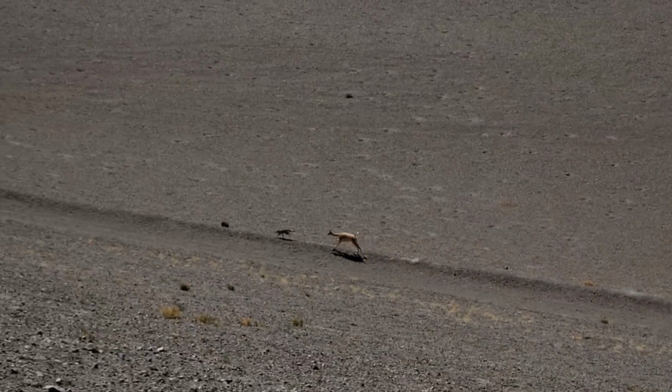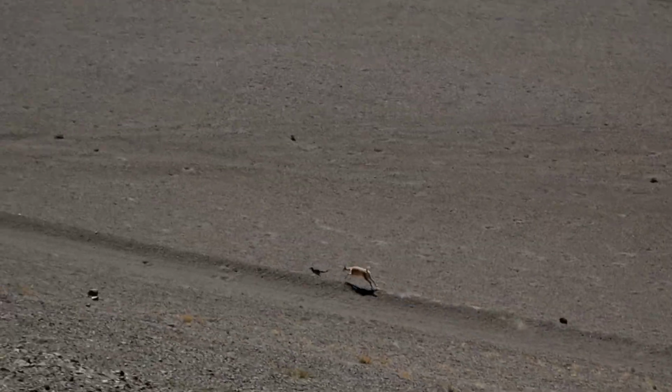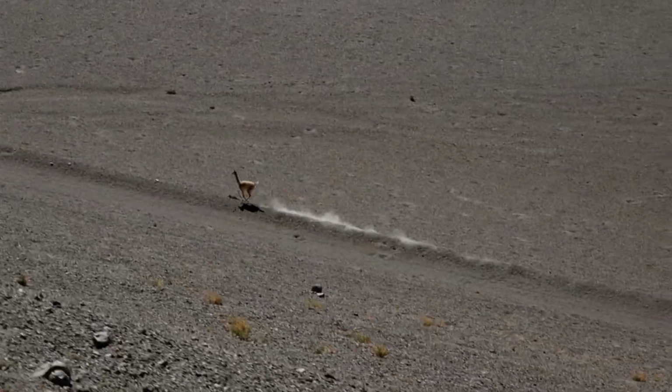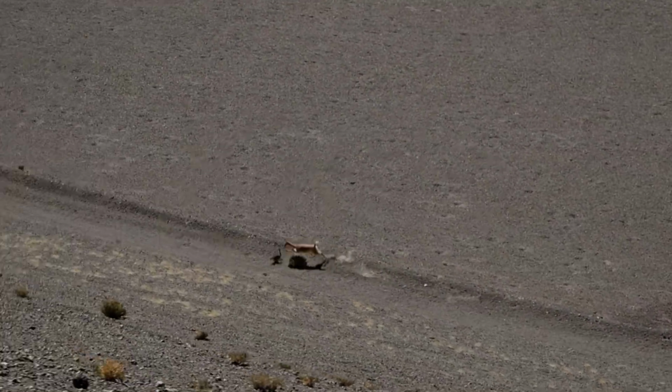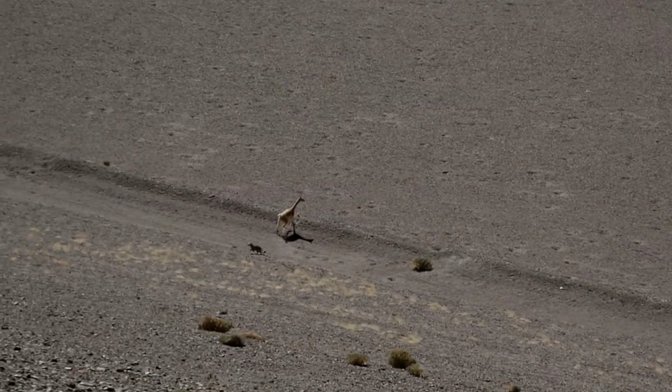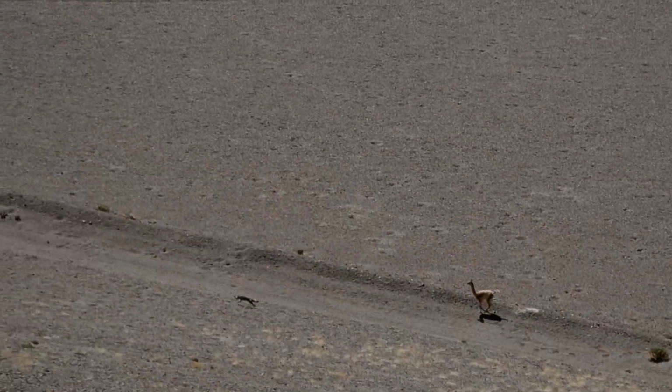This was pretty cool. Sorry for the shaky footage, but I thought it was still worth showing you guys. This is a vicuña, which I told you about earlier, and he is chasing a fox. Apparently the male vicuñas can be pretty territorial, and this fox messed with the wrong guy. Pretty cool to witness.